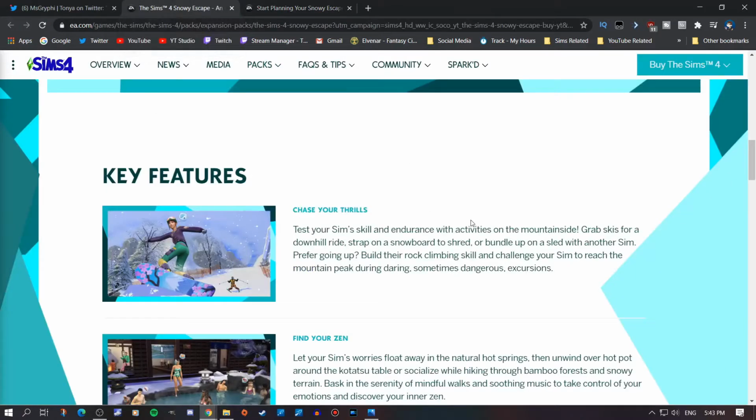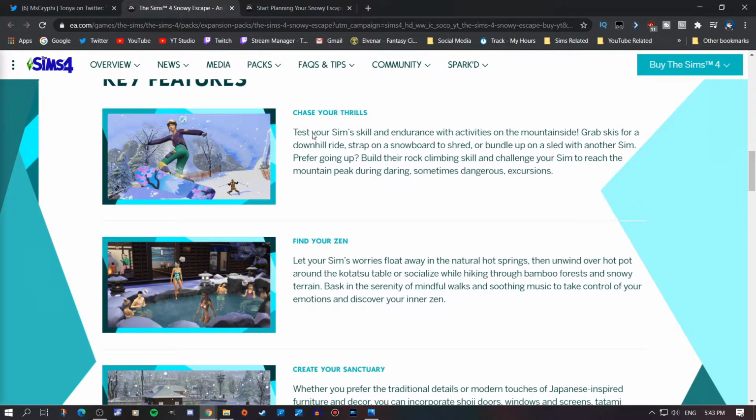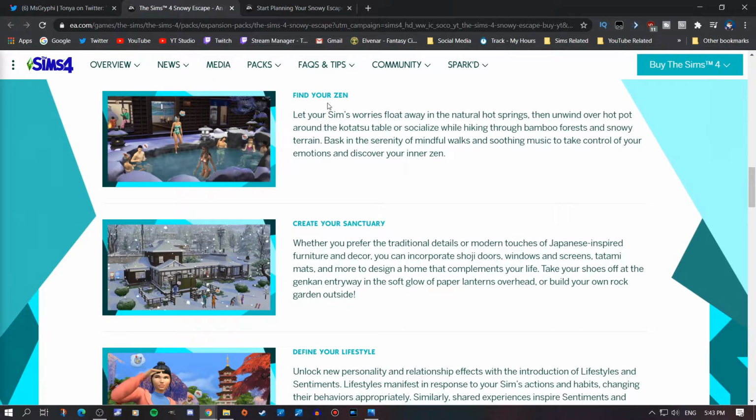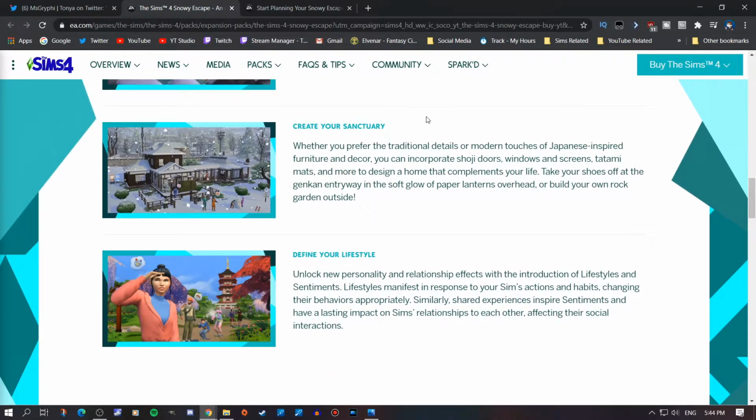But we have another blog post. So this is just the key features. So it says chase your thrills, test your Sims' skill and endurance with activities on the mountainside. So yeah, skis, snowboarding. So yeah, or bundle up on a sled with another Sim. So you can also rock climb. We already read all of that. Find your zen. So, you know, hot springs, hot pot around the table, socialize while hiking through bamboo forests. But yeah, it's basically just the slower aspect of it.